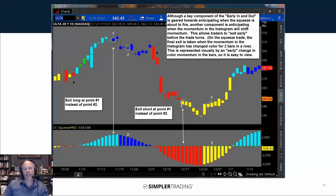Just another example here. Using this tool, I get out here near the top. The old way, I would have gotten out here. Okay? And on this short, getting out here, old way, I would have gotten out here. Now, granted, this is about the same, but this is a lot of pain and suffering to hold on to for a week and a half, right? A week and a half. You want to get out and move on to the next opportunity.